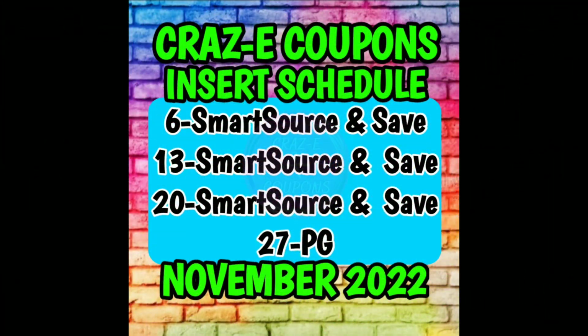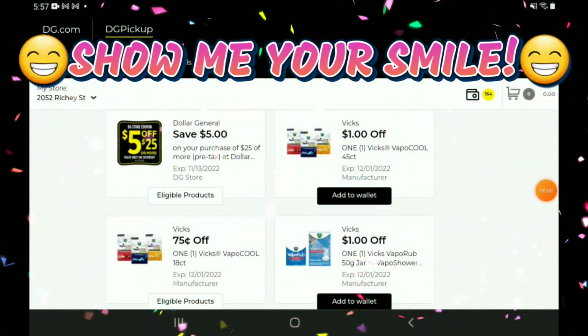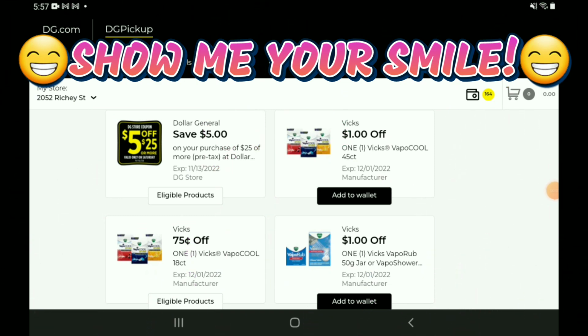Alright, now let's go ahead and talk about some coupons, shall we? So first up, let's take a look at our November insert schedule. Today, November the 6th, we should be receiving a new Smart Source insert and a Save insert in today's Sunday newspapers.